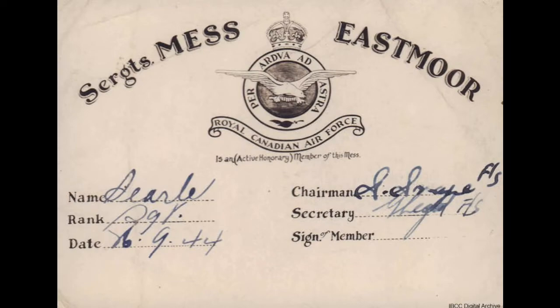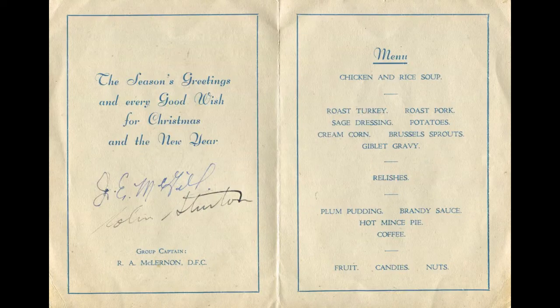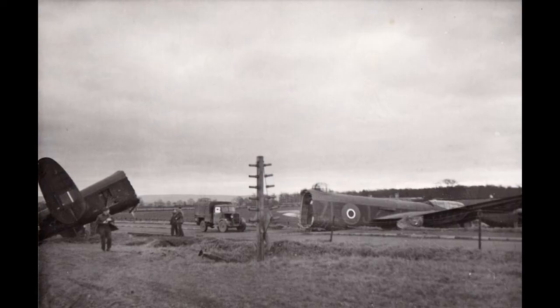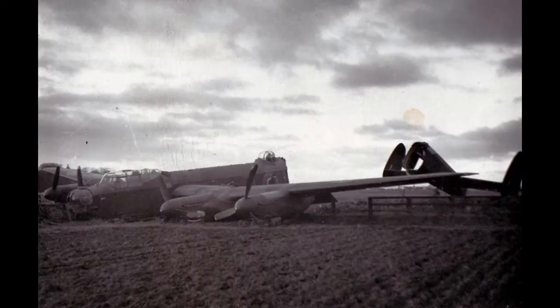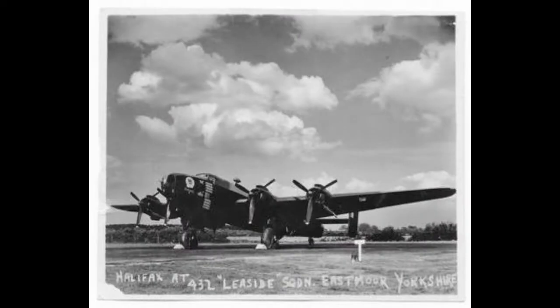The last Canadian squadron to use the airfield was 415 Squadron, which flew the Halifax Mark III from July 26, 1944. The unit inherited the additional Mark 7 versions during March 1945 but disbanded shortly after, on May 15, 1945, at the airfield.